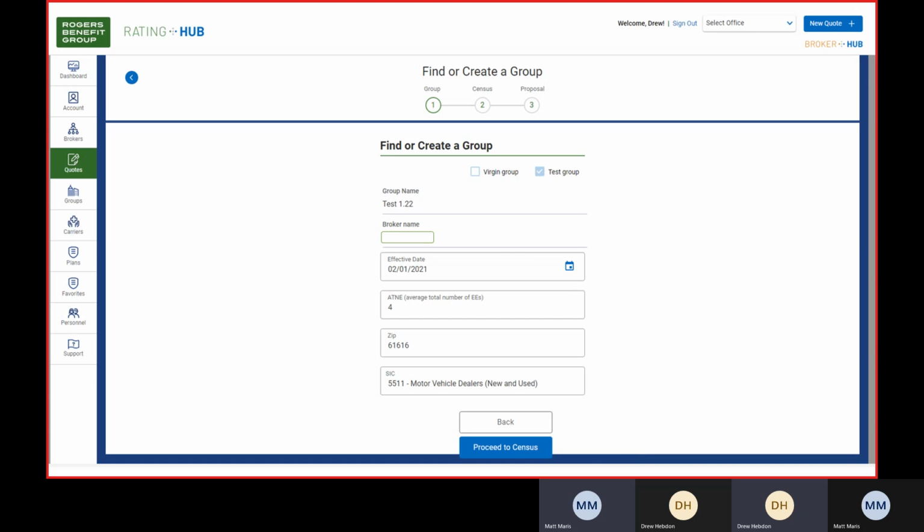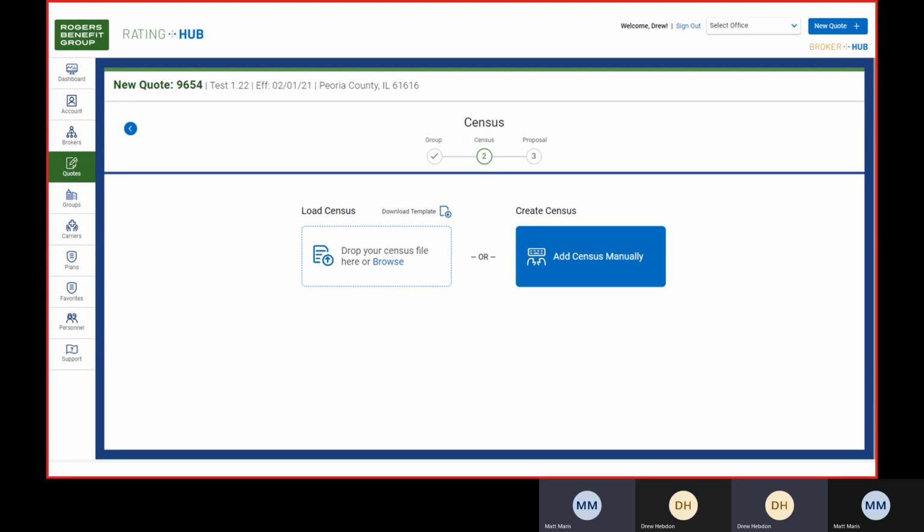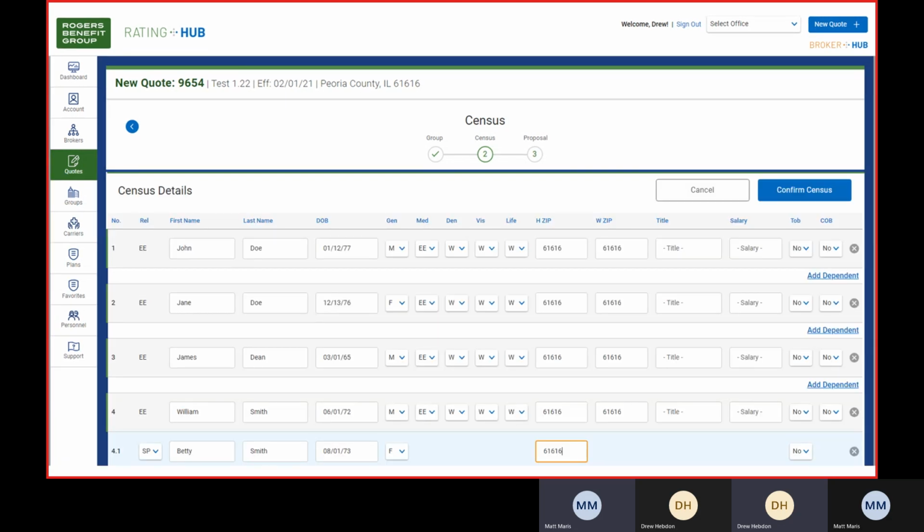So when I start a group here, I have just a little bit of information, again, pulling most of this from our Salesforce management system, and I go over to the census. Just like any other system, we're going to put a census in here. This allows me to either download a census and put it in exactly how it knows to look at it. But what's really neat about the system, we can put in almost any format and just drag and drop it in this box here, and it'll extract the information and we review it on this next page, and you'll see what that is. Or let's say I just want to enter a couple people manually, I can do it that way. Either way, I've got the census here. I can make sure that it's all correct, and we'll see that later on the output as well.